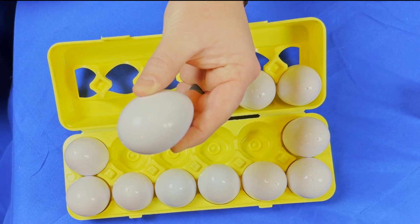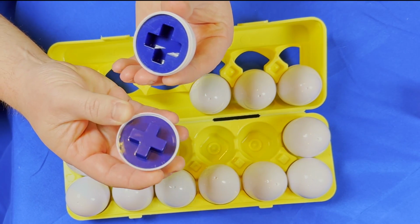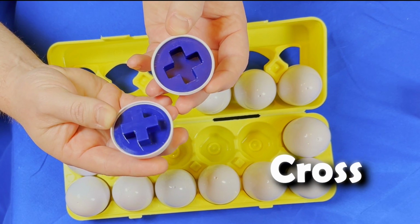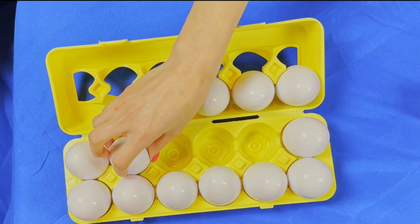Okay, are you ready for the next egg? Let's see what we've got. It's the shape of a what? A cross, that's right. And what color do you see? Yeah, that's right, that's blue. Good job. Vamos por nuestro siguiente huevo.